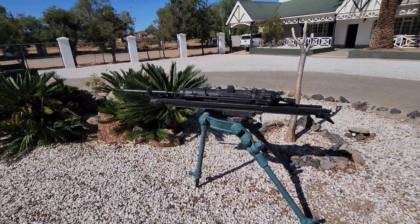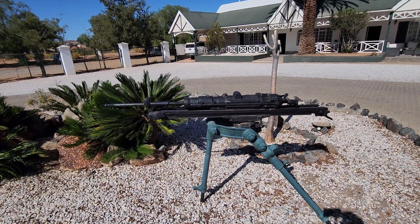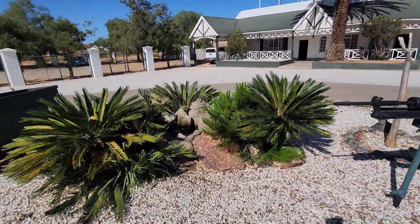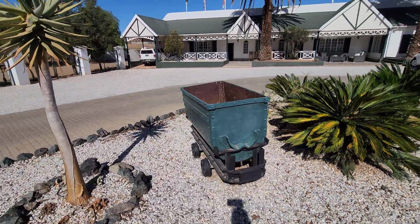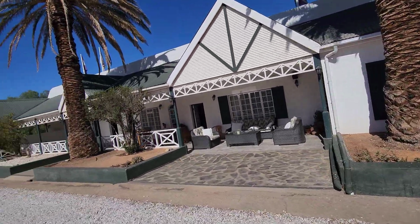This is the drill that they used to work with air. Look at the size of this thing. And yes, another cute mine trolley, used to take all the copper ore out of the ground. Oh, this is so nice, to come to a place like this and they allow you in.